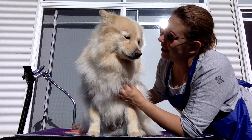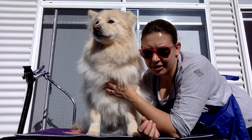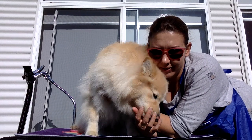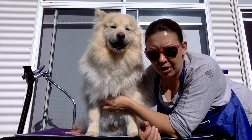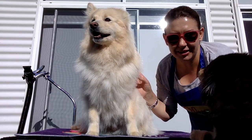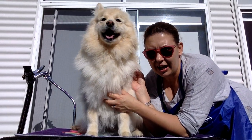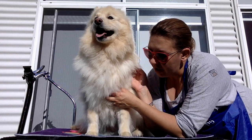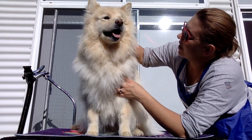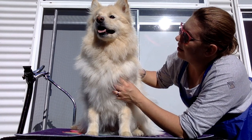All right, so we now have a clean and a dry Fleur. You saw a couple of times there, I just pressed record again, just so you could see sort of the process as we were going along. Right at the end, I had actually taken the dryer out of the arm just so I could concentrate and really focus on those areas that were still a little bit damp. But she is now pretty much dry all the way through.